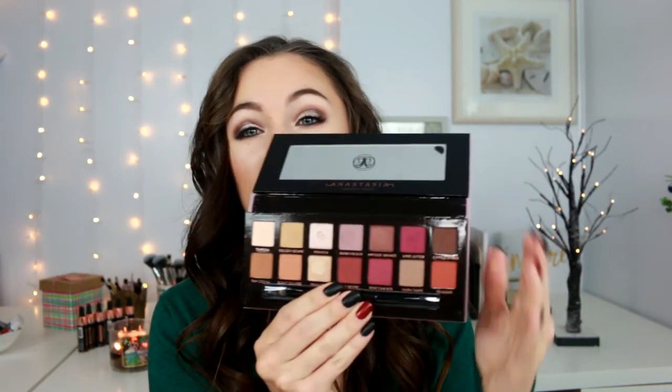But I did decide to pick this one up. This one I haven't played with. I have just dipped in to swatch this and stuff. But these colors are a little bit different for me. I feel like I don't have anything in my collection that has a variety of shades like this. So I am excited to play with it. I hope the formula is as good as the formula in the Prism palettes. And if I like this one, I'm going to go ahead and buy the Subculture one despite all the bad reviews. I'm going to buy it anyways.